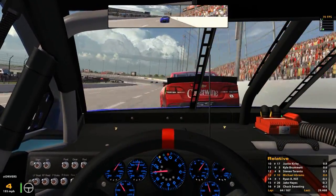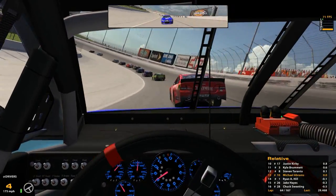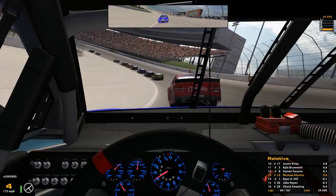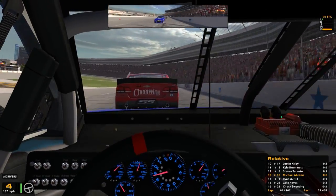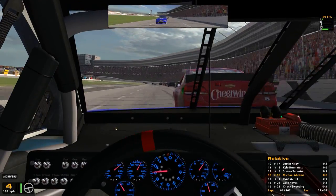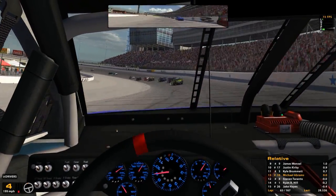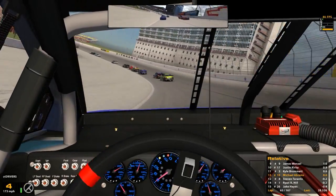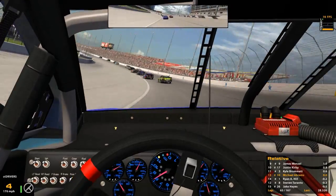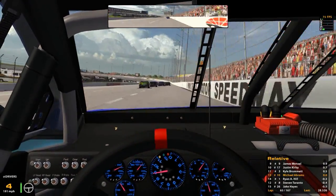We can maybe get a run on this 8. No, we're not really close enough. Maybe next time. We're definitely faster than him, I can tell you that much. Outside. Still out there. Alright, we're going to clear him right here and then see what we can do. It feels nice and free now.